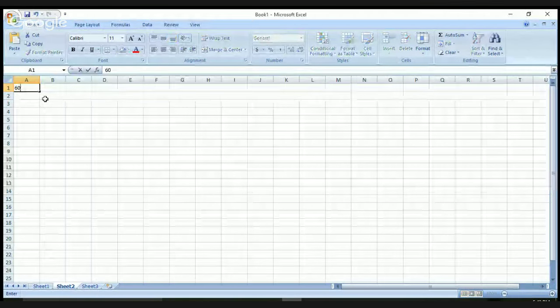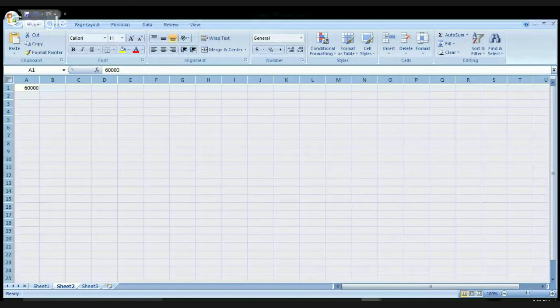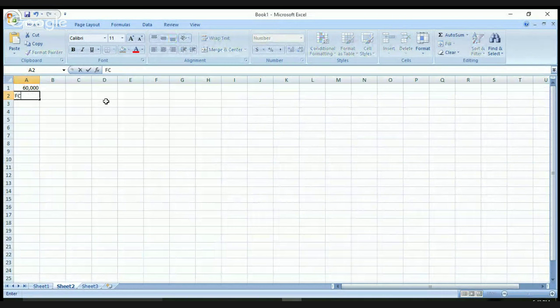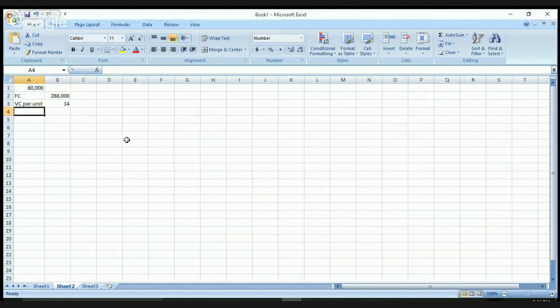So we had 60,000 units. My fixed cost equals 288,000. My variable cost per unit was $14 per unit. They had the revenue is $20 per unit. So break even, the first thing I want to do is set up the equation.